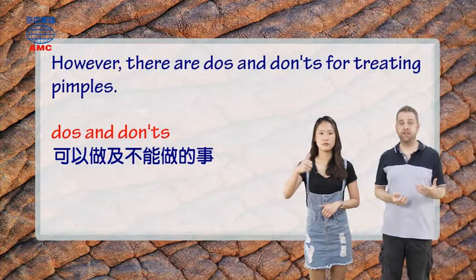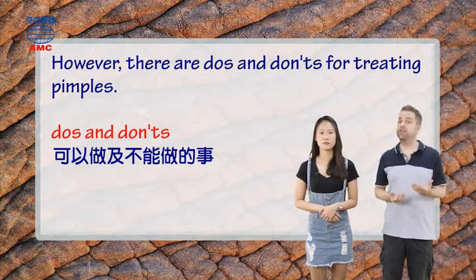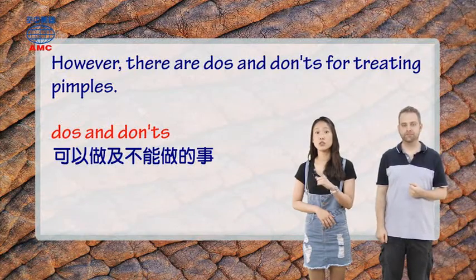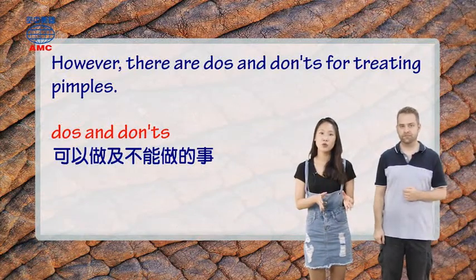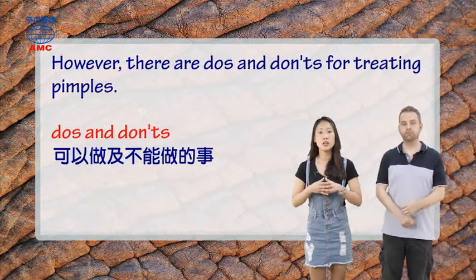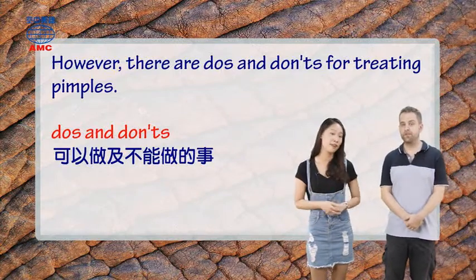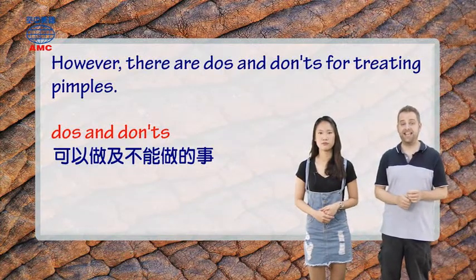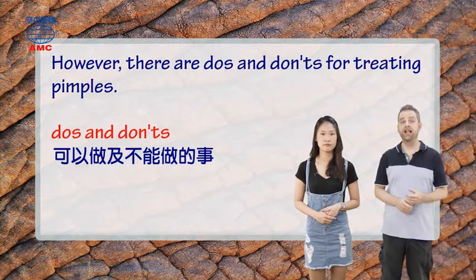Do's and don'ts just means the things you should do and the things you shouldn't do. 文章接下来呢，提供了我们一些处理痘痘的时候应该做跟不该做的事情。Do's and don'ts. We should look at the word treat as well, right? Yep, treat is going to be important, so it's spelled T-R-E-A-T. Treat, it's a verb, and it's our first power word for today.